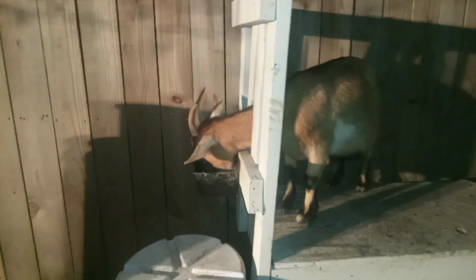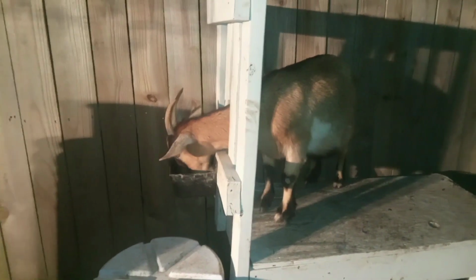But this year she's doing great, and this one right here, it's her first time that she's been milked, and she's doing wonderful. I don't really have to hold her feet back so they don't kick me. That doe did just step forward, and I caught her foot. She usually doesn't move at all while I milk her. I've never had them knock over the milk pail or anything like that, so it hasn't been an issue.